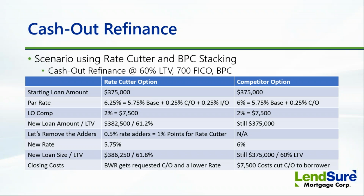So let's remove the adders and convert them from rate adders into closing costs. We're going to be able to stack those. So what we did was we changed the half rate adder, half a point, and we converted that to 1 point cost as a discount point. And we were able to build that now into a stackable point for a total of 3 points. So that's 2 for the loan officer's compensation. That's 1 point for LendSure as a rate buy down.